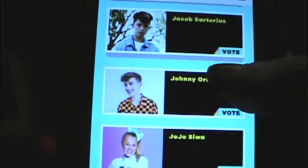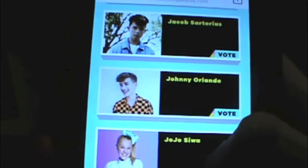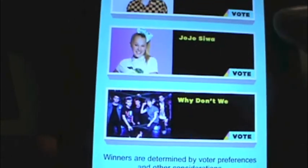Jacob Sartorius, Johnny Orlando, JoJo Siwa, Why Don't We? Hang on, isn't Why Don't We already like a band? I didn't think that... See, where do you draw the line? They're all technically singers then. So why aren't they considered as like a new set? Why are they just classified as YouTuber singers?